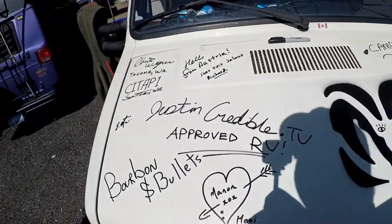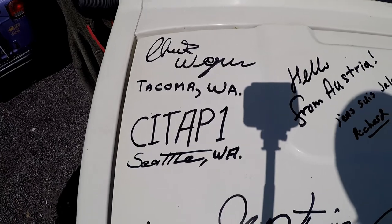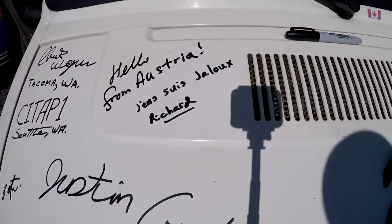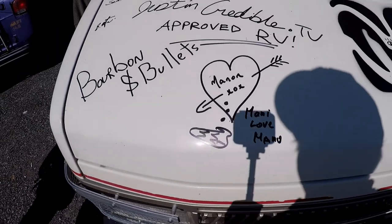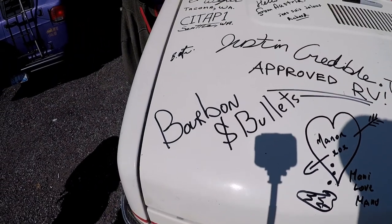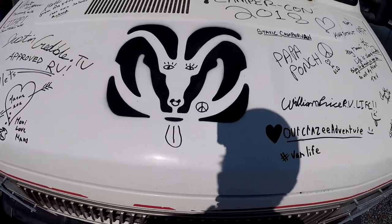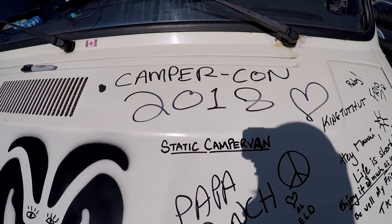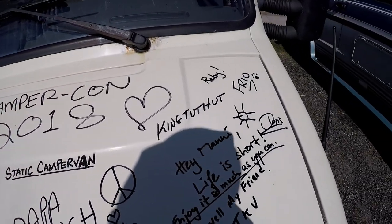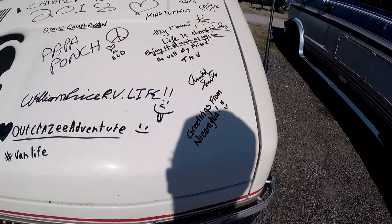2500 GTF. We're looking at Manfred's van, and he has a whole bunch of signatures on his van from people that are coming by to look at it. It's a Fiat. And if you recall, he had to rebuild or put on a new head gasket a couple of weeks before the 2018 CamperCon.